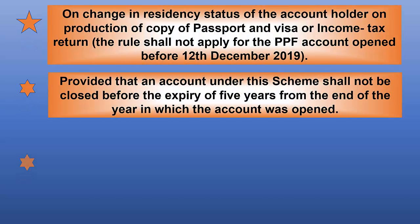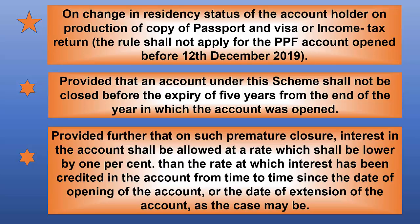On change in residency status of the account holder, on production of a copy of passport and visa or income tax return. The rule shall not apply for a PPF account opened before 12 December 2019, provided that an account under this scheme shall not be closed before the expiry of 5 years from the end of the year in which the account was opened. Provided further that on such premature closure, interest in the account shall be allowed at a rate which shall be lower by 1% than the rate at which interest has been credited in the account from time to time since the date of opening of the account or the date of extension of the account, as the case may be.